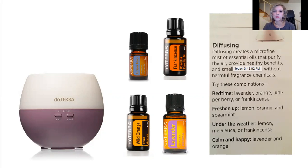So diffusing, we already talked about. It's making a microfine mist, as you can see, maybe you can see with my diffuser. And when you're diffusing, you're purifying the air. So the oils are actually being diffused up into the air, purifying the air and providing health benefits that way, but it's also smelling up your home without fragrance chemicals.